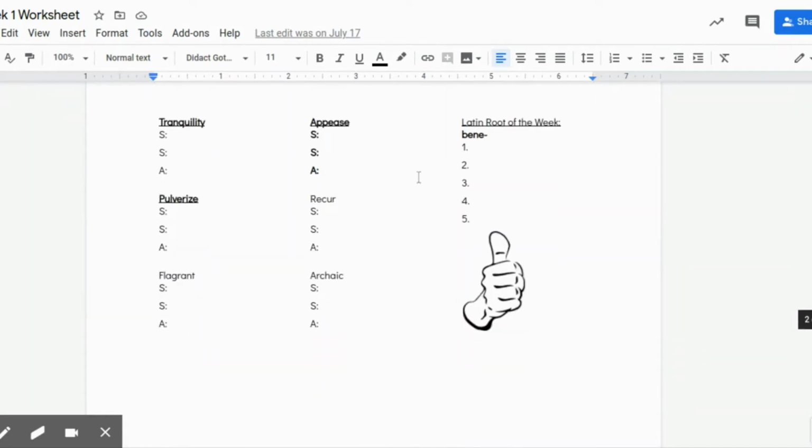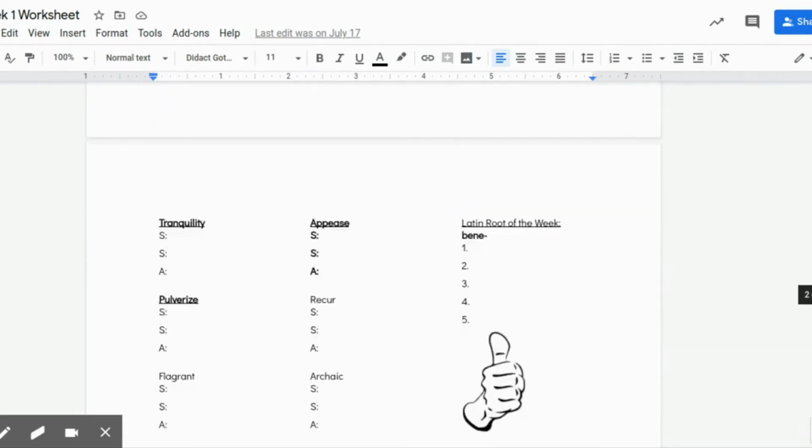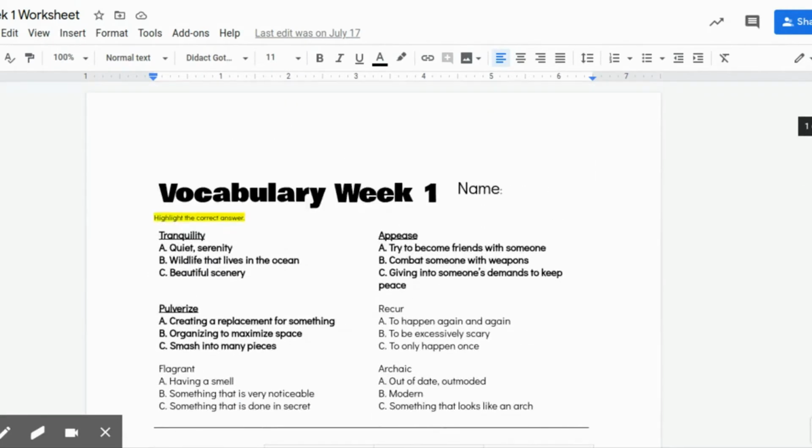Here's the spot for synonyms and antonyms, and then their Latin root of the week. And then this little icon will change every week. So benefit is a good thing, so I gave them a thumbs up. Nothing too complicated, nothing too fancy, short, sweet, to the point, but they still have to do quite a bit of work.